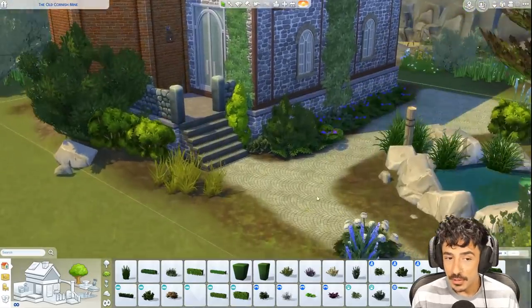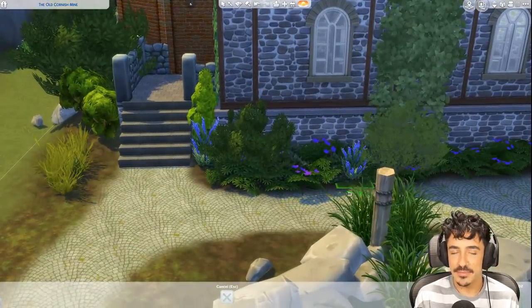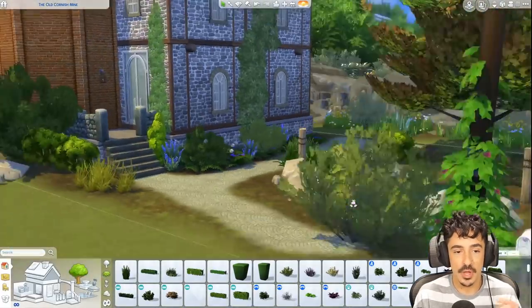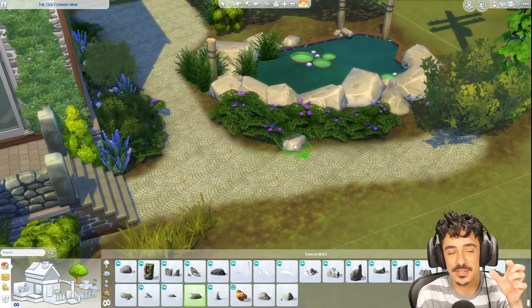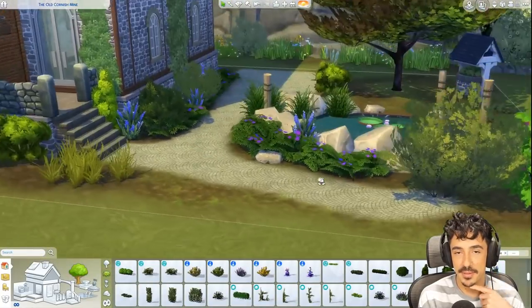Those low-lying plants with the purple flowers on, they are from Outdoor Retreat. Never seen them before in my life. They cover a big ground. I know they've got the purple flowers in the smaller form, but never ever seen them in that form there. And I love them.